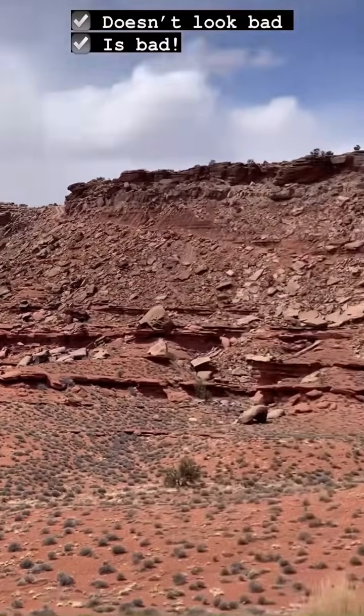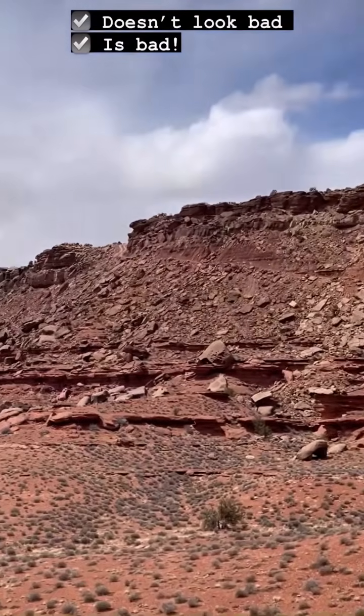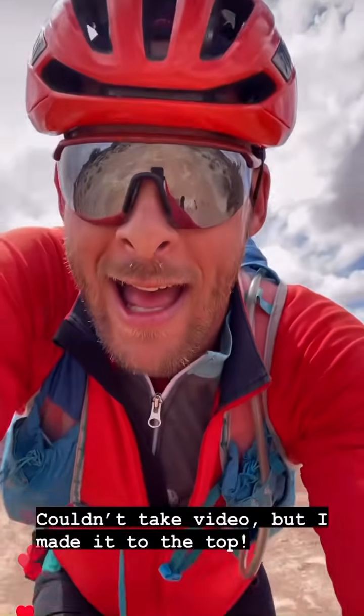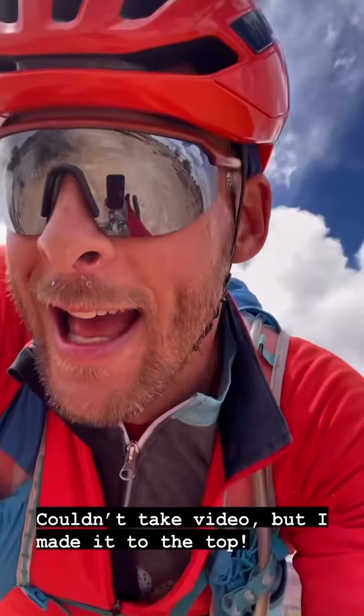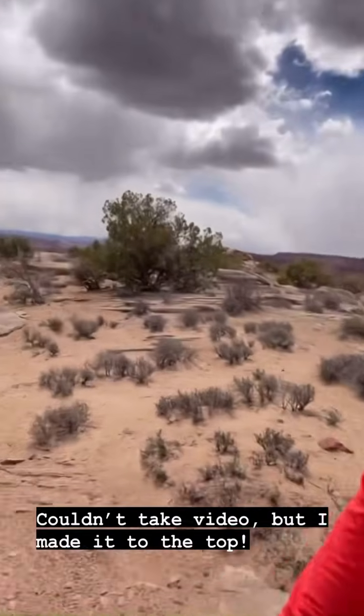That's the big climb right there. Doesn't look that bad, but it's terrible. I made it. The second to last stair step almost got me. Made it though. At the top.